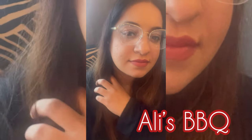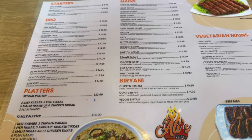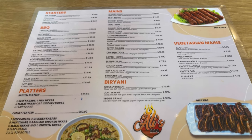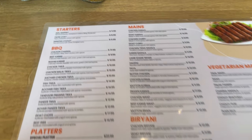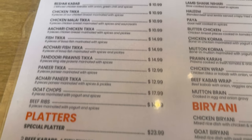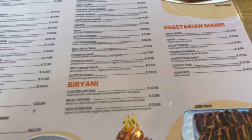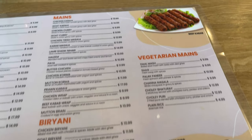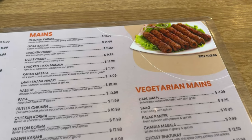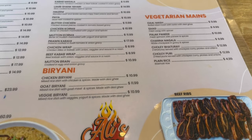Moving to another day. Today we are at Ali's Barbecue. So it's not a huge restaurant. They only have like 3 tables, but I've heard a lot about their food, especially their barbecue, and I just wanted to come over here and try it. They are also famous for their beef ribs. If you are a fan of those, you should try those. I personally am not a fan of those, so I did not try it, but I have heard a lot of good about those, so if you're into it, try it.